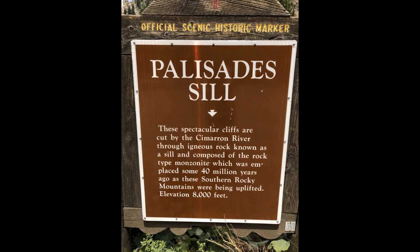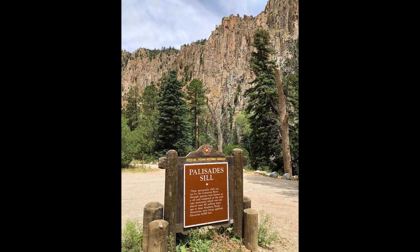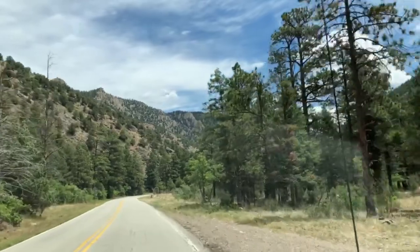Here we are near a cliff called the Palisade Sill. It's been cut by the Cimarron River through igneous rock known as a sill. The elevation here is 8,000 feet.